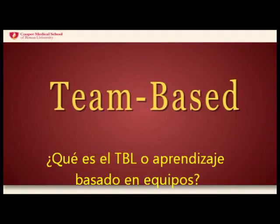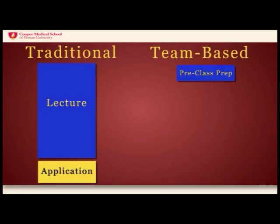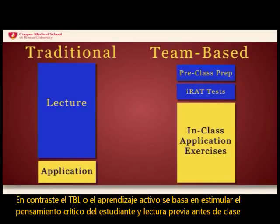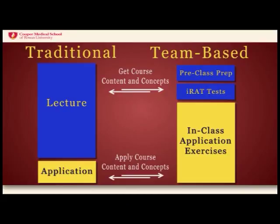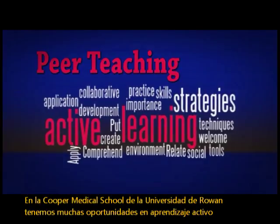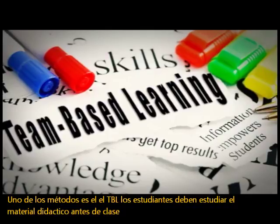What is team-based learning? Traditional learning focuses mostly on lectures. In contrast, active learning focuses on student critical thinking. At CMSRU, we have several opportunities for active learning. One method we use is team-based learning.